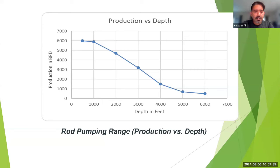And this is a graph that is just depicting that the production is optimized between 1,000 feet to 4,000 feet. And you can see that as you go towards 5,000 feet and 6,000 feet, the production declines incrementally. And as you go deeper than that, there is absolutely no production at all. The reason for that is that the sucker rod string is just too long, and we do not have a pumping unit that is sized for that kind of depths. So that is one of the limitations of the sucker rod pumping system.